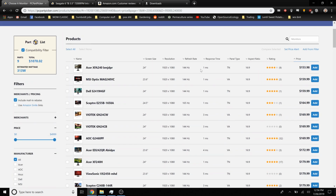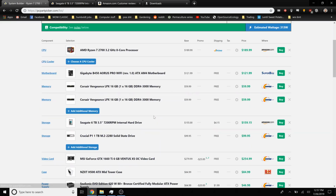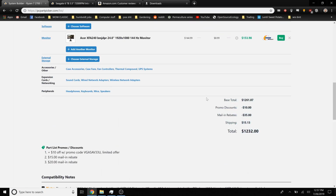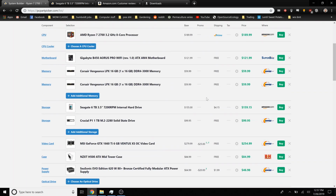Get whatever you want. For this build, I'm just going to add this Acer right here for 154 bucks. And this is a little bit on the smaller side, I gotta say. 24 inches. It's not a bad size by any stretch, but if you want a bigger monitor, you can, just factor that into your decision. And here we are, $1,232 for a complete build, minus Windows, keyboard, and mouse.